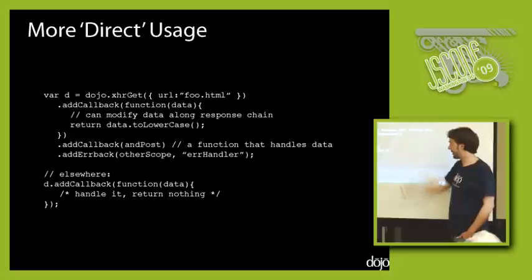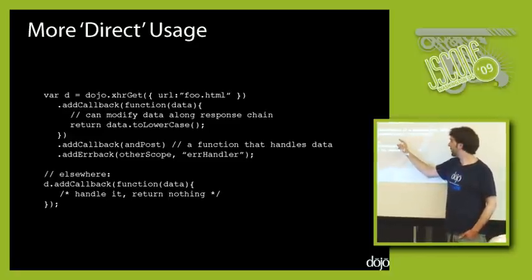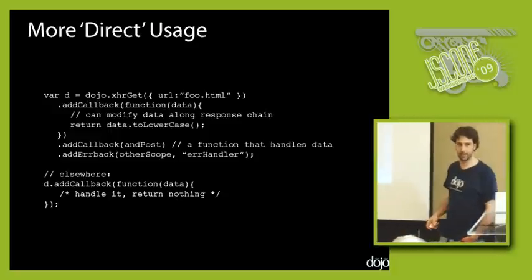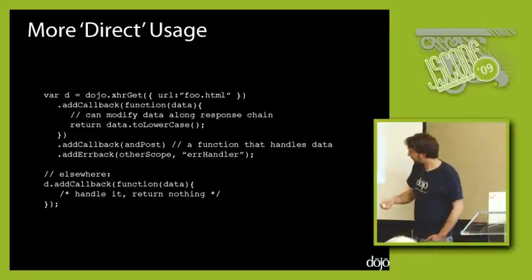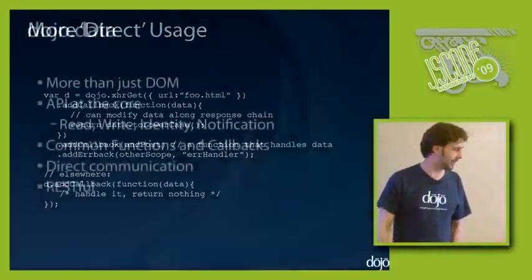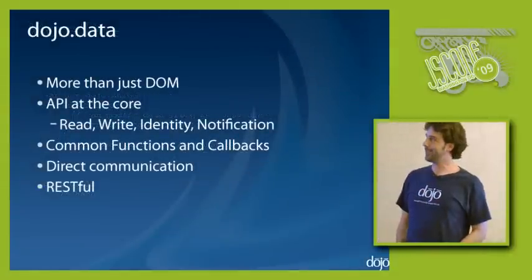And then, of course, we set an error handler back in another scope. This calls other scope.errorHandle in the scope of other scope. It's a magic thing of Dojo hitch, and that pattern exists everywhere in Dojo. Then elsewhere, add the callback, right? So that's fun, right? The asynchronous thing.